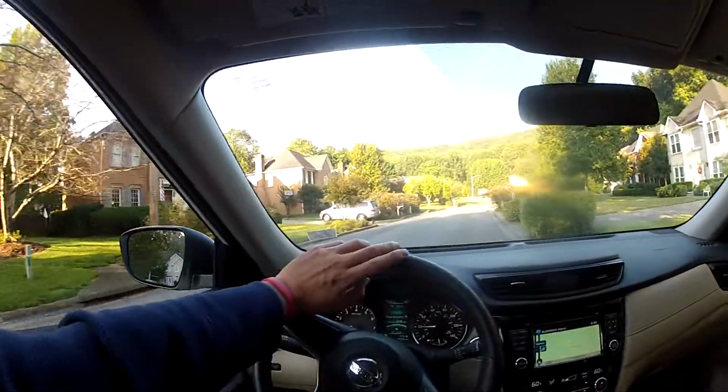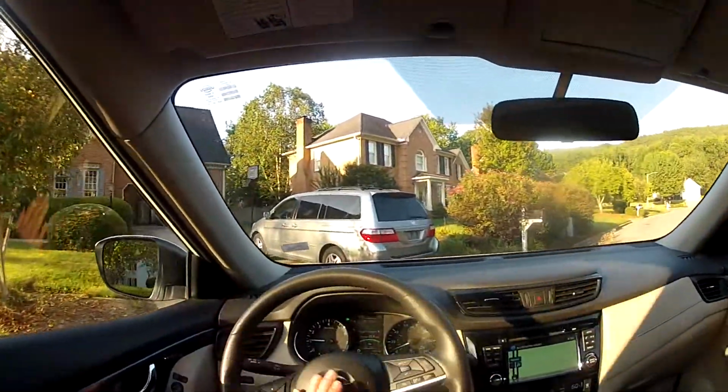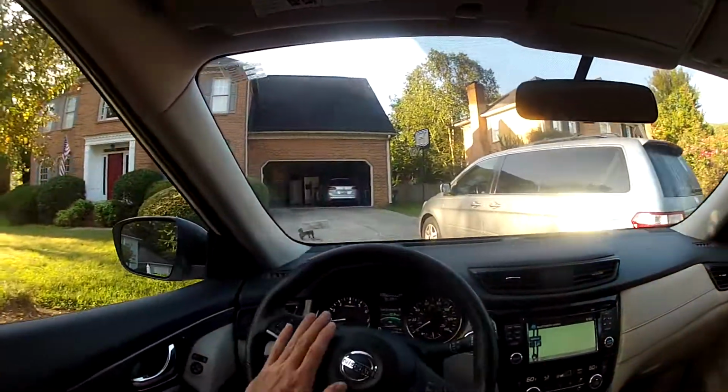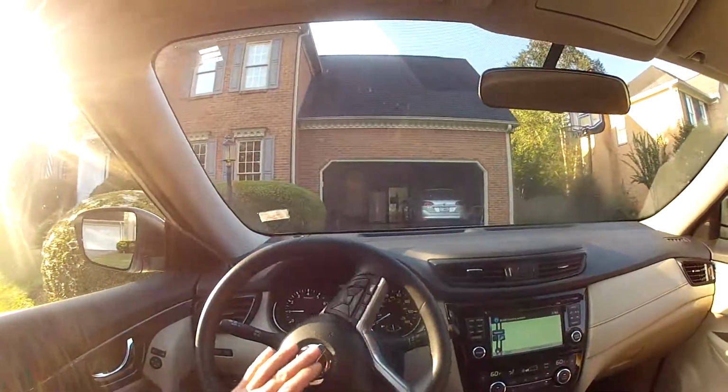I would have considered a Mazda CX-5. I like how those look, especially the 17s. They are so handsome. And of course, they're sporty to drive.